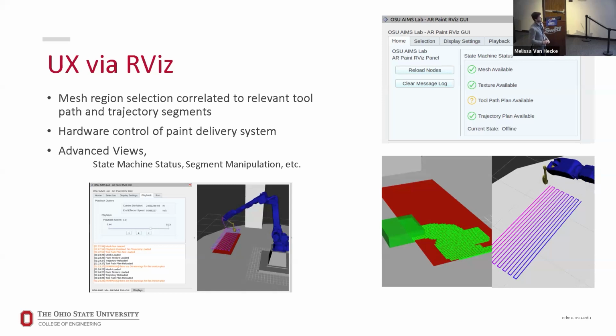And so using some of the inspiration from the Scan and Plan workshop and then mixing in some of our own flavor on top of it, we built a lot of tools that allow you to interact with the scene, almost like painting. If you think of the Microsoft Paint tool, go in, select surfaces on the part that you want to paint with, and that can feed into the rest of the system as well. And you can visualize everything on there.